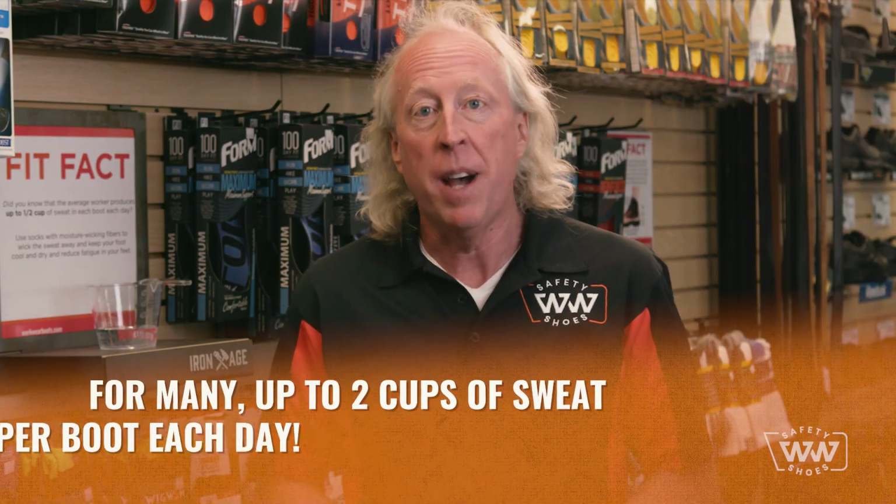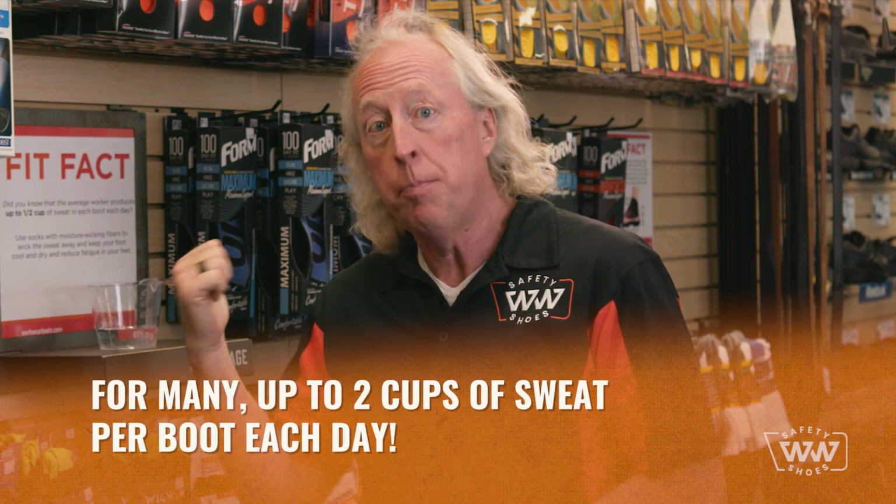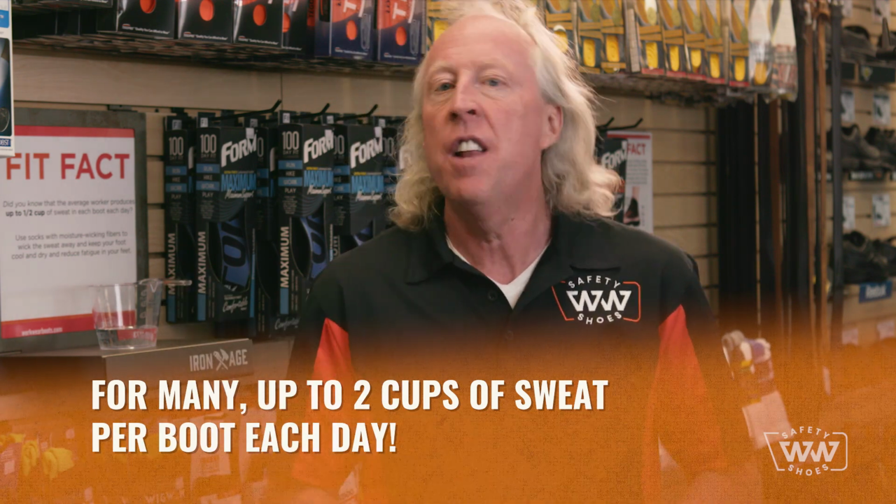Here's another interesting fact. The average person sweats about a half a cup of sweat in each boot during their shift. And if you're in a hot environment, that number can double. Select socks with moisture wicking properties to wick the sweat away from the foot and allow the foot to stay dry during your shift. The right fit can make all the difference in your work life.